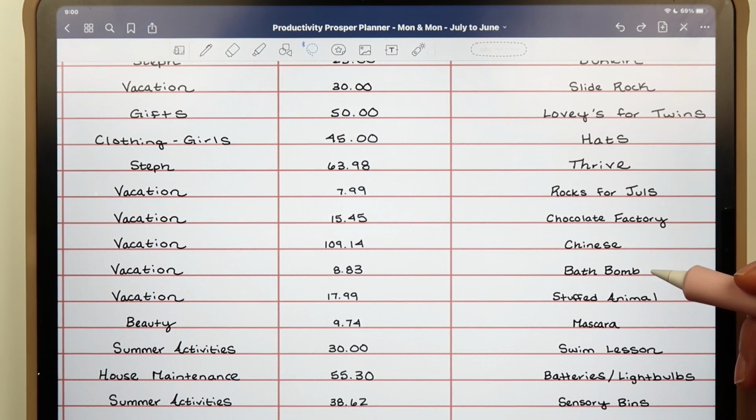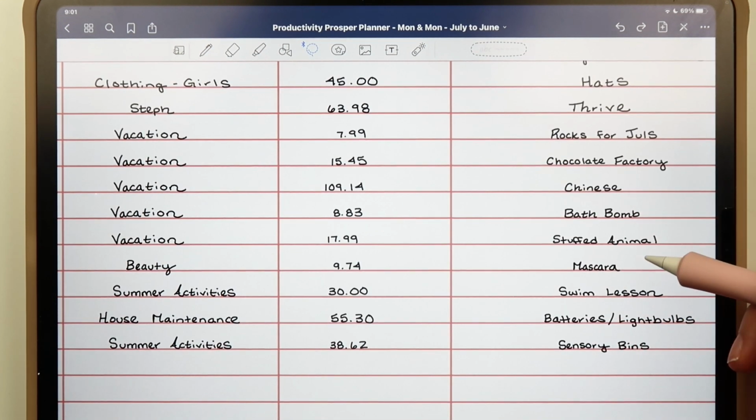And then Maddie picked up a bath bomb. She is obsessed with bath bombs. I got her a little bath bomb making kit last month, and sadly, they did not work out at all. I don't know what the trick is to creating your own bath bombs, but it was a massive fail. So she loves bath bombs though, so she got a nice bath bomb from one of the stores up in Sedona. Julia's stuffed animal was close to $20. Again, not one to want to spend that much on a stuffed animal, but we were on vacation and decided to splurge.